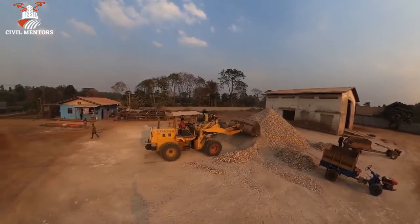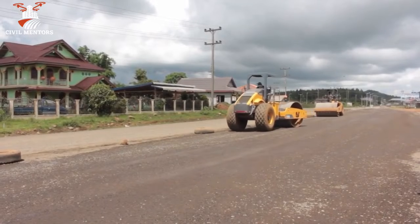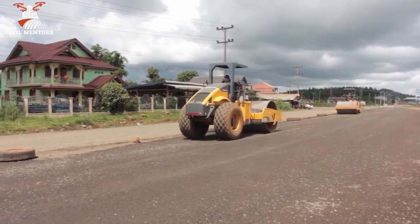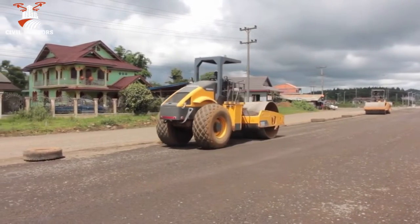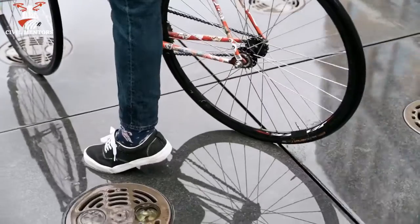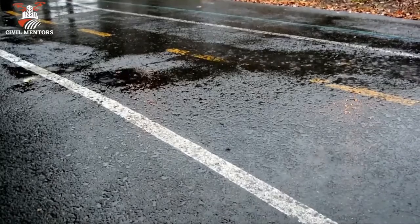In some sections it will have 10 lanes, 5 on each side. In some sections, especially the first phase, it will be concrete, and this is to ensure durability, and there is a possible integration of this road with the rail track along the highway.